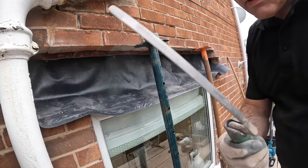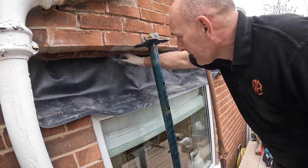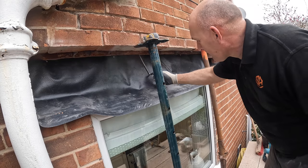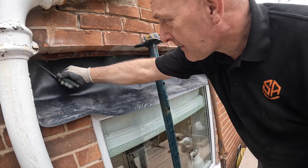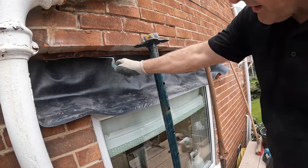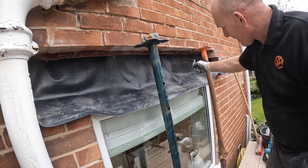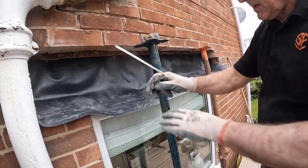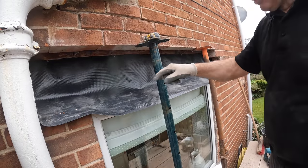So as you can see, as I point out with my tuck pointer, there's a lip under there. So I'm going to run along that with the silicone now, put a nice big piece of silicone to seal that back to there, stop it moving. It's nailed in as well, so that's a nice brand new cavity tray, nice and sealed, so there won't be any more leaks here.